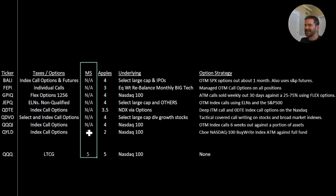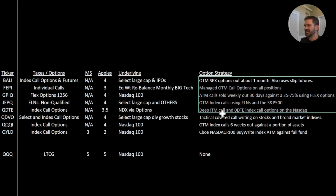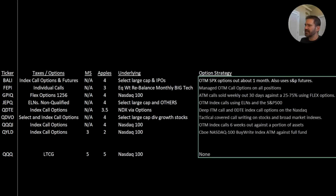So the only one that we have is QYLD. It gave it a 3. I gave it a 2. But QQQ gets 5 stars from Morningstar. So you can see there's my Apple ratings. Very scientific. Then the underlying these are based upon, and the option strategy. Just kind of basic information about that, as we were talking through it. So that's kind of a summary table.